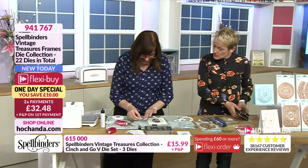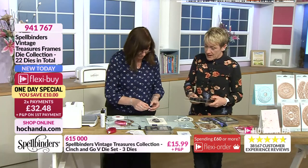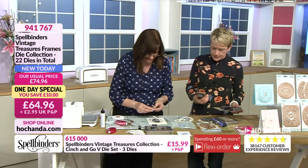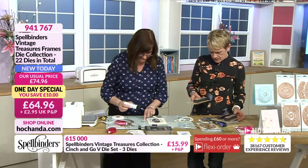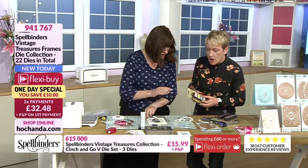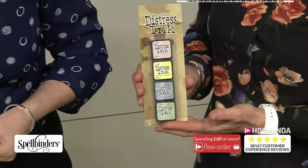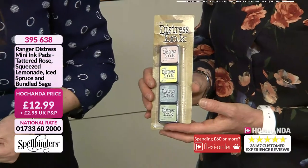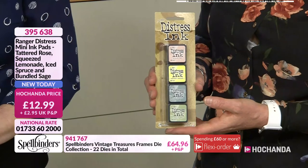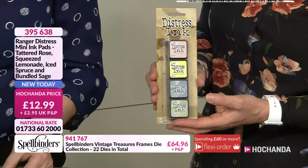You're using the Distress ink pads, and we've got them available on the show. There's three separate item numbers for them. Let me hold... I've not got my glasses on. So this one is Tattered Rose, and Squeezed Lemonade, I think that one has. Does it have the picked... No, it has the bundled sage. There we go. Tattered Rose, Squeezed Lemonade, Ice Spruce and Bundled Sage.